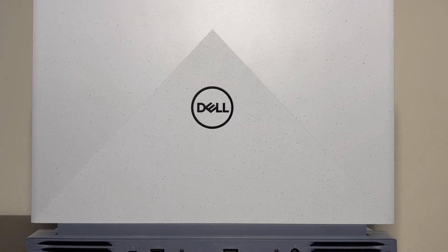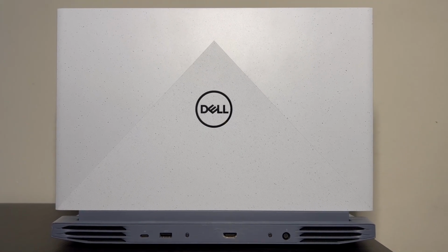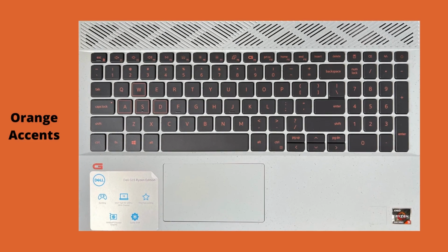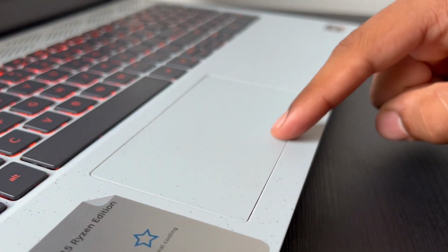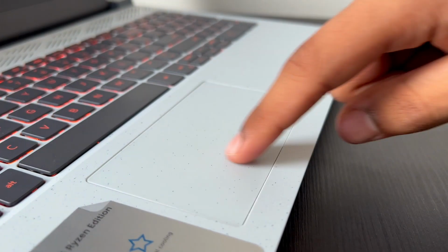The outside of this laptop features a grey plastic body decorated with small black specks, a textured triangle on the back, and a full-size keyboard highlighted with orange accents. Located directly above the keyboard deck are vents for the two cooling fans inside the system. The trackpad on this laptop is slightly smaller than average and offset to the left.